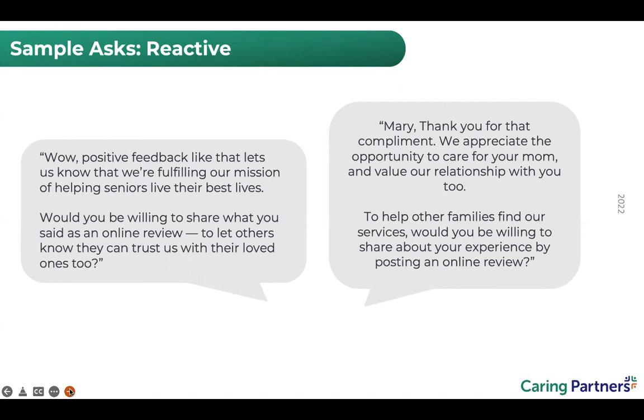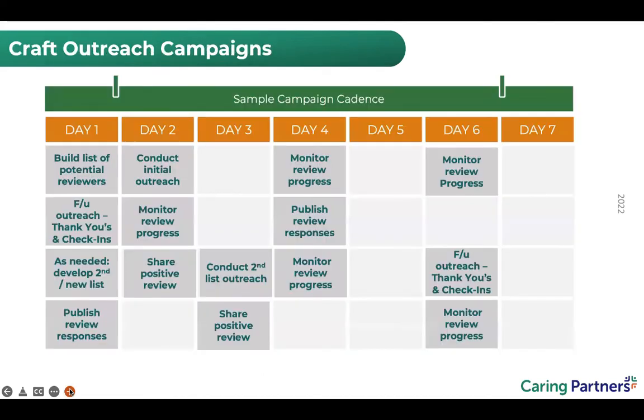So here are two samples. In both samples, we thank the potential reviewer, we share why their feedback matters, and we move into the ask gracefully. Give some thought to what you and your staff would say in response to on-the-spot compliments. This is what I was talking about with the elevator pitch earlier. Be ready for when these moments arrive so you can take advantage of them.